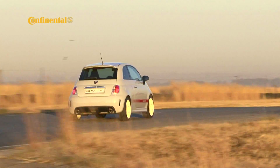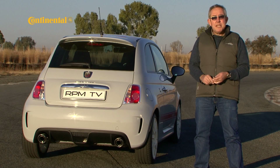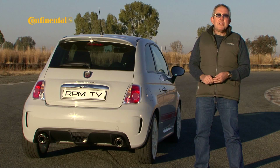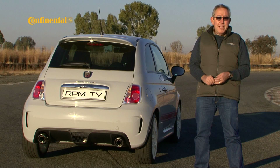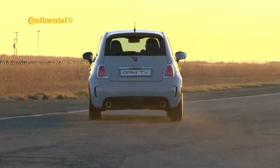a special price. Given that the baseline Fiat 500 costs 126,000 Rand, the 267,000 Rand price tag for the SS seems a little bit on the steep side. However, I also think that people who are going to buy this car are not going to worry too much about the price tag. They're buying it for its unusual personality and its unusual dynamics. Plus, in terms of fun per rand terms, it's actually pretty decent value.